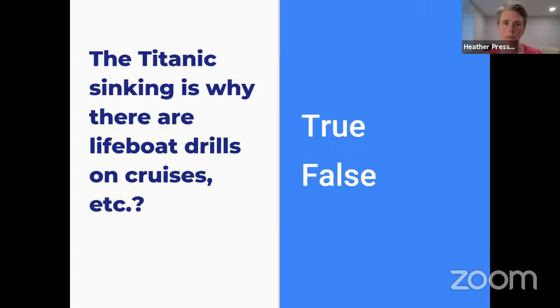Looks like we've got lots of trues, fair number of falses. So the reason why you do lifeboat drills early on when you take a cruise or something like that is because of the sinking of the Titanic. Laws were changed because of how terrible of a disaster this was.